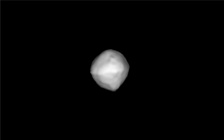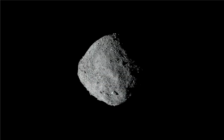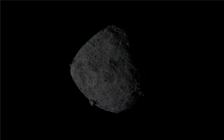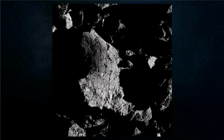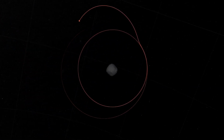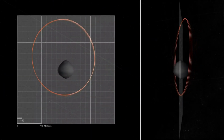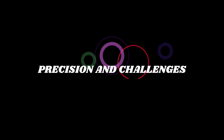2. Bennu Unveiled. Bennu is not just any asteroid. It's a time capsule, preserving the ancient materials that predominate in our solar system's early days. At nearly 4.5 billion years old, Bennu offers a glimpse into a bygone era, a time when the solar system was still taking shape.